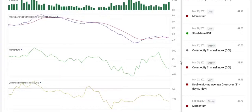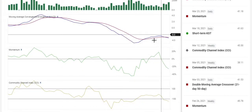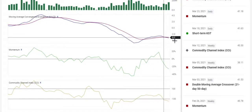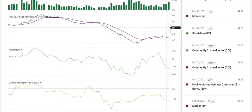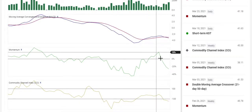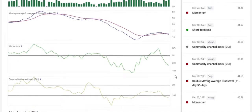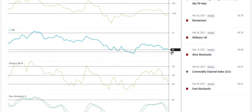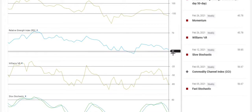You can see the MACD here. It was going above the average line, going towards the zero line, but it's just come down and crossed again, and it's well below the zero line, which is right here. It's really in bearish territory there. All the indicators are. The momentum's down. Everything is. And if you look at the RSI, it's at 35, so it's getting close to oversold territory, but it still has a little bit of ways to go.